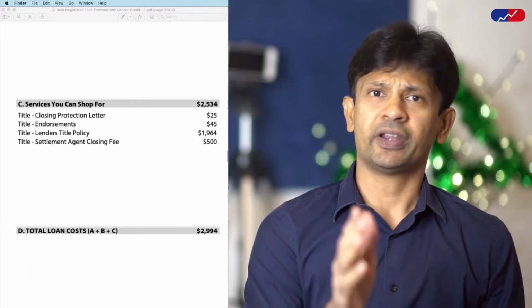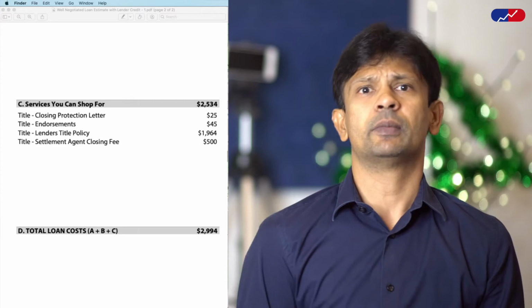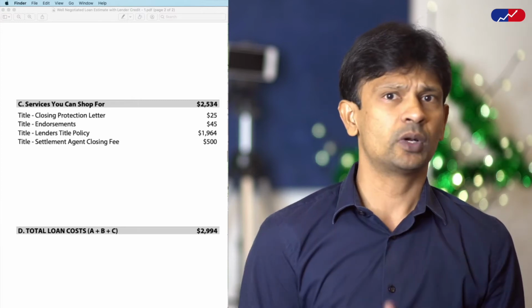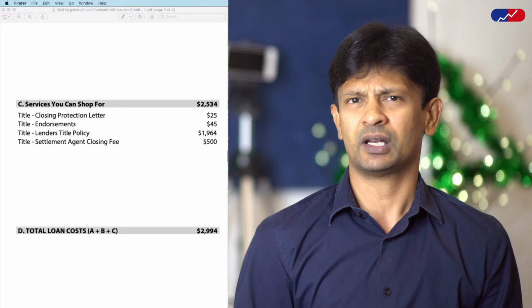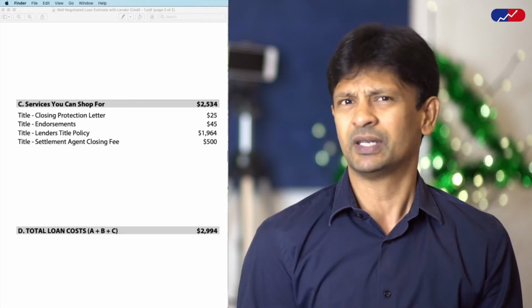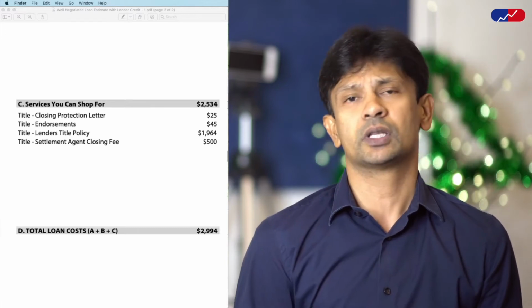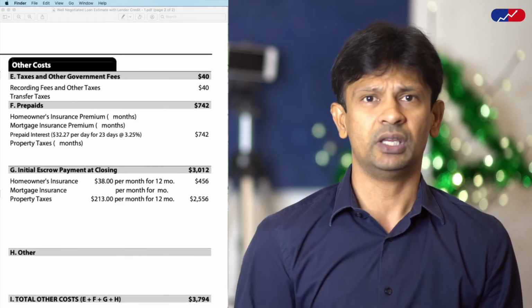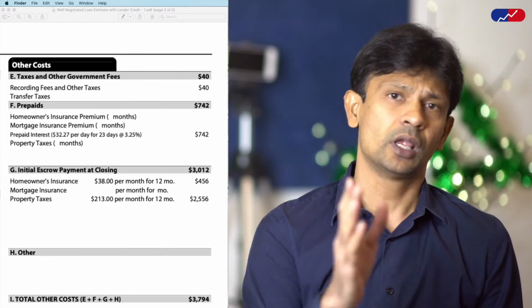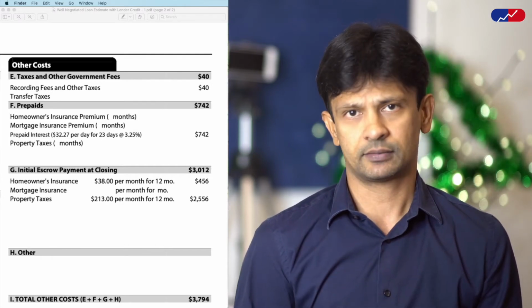So, Google and find a few title companies near you and email them asking for quotes. Get the best one possible and send that to your lender. In some cases, the lender might have a deal with the title company whose cost may not easily be beaten, in which case, just go with the lender's preferred title company. The taxes and government fees in section E, which will vary considerably between states, was $40 in this borrower's case.